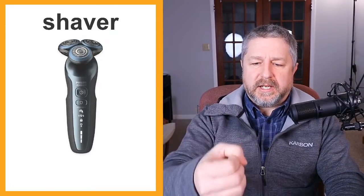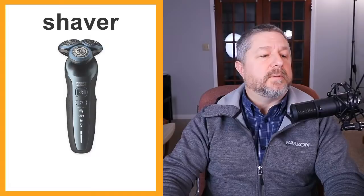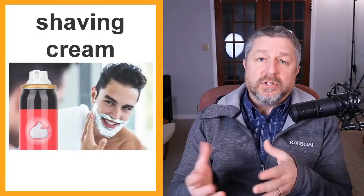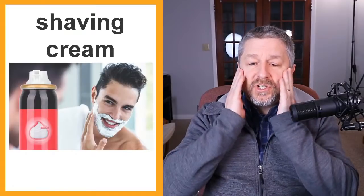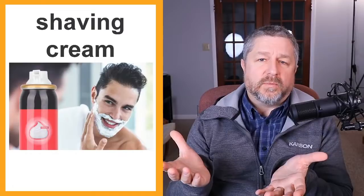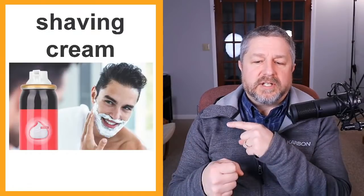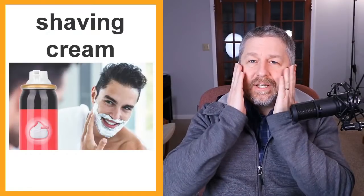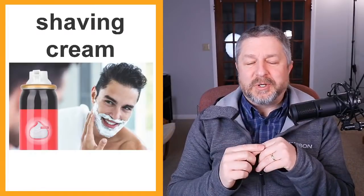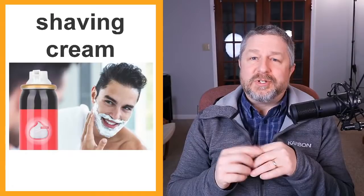So you put it in a charging base, and then it charges up, and then you can use it to shave. Some men and women as well use shaving cream. So you'll put shaving cream on your face and then you'll use a razor. I just use soap and water. I'm too cheap to buy shaving cream. I'm sure it feels really nice to put shaving cream on and then to shave using shaving cream. But I generally don't use shaving cream.